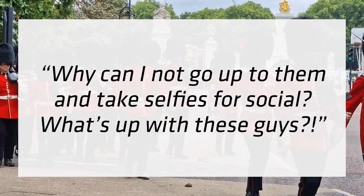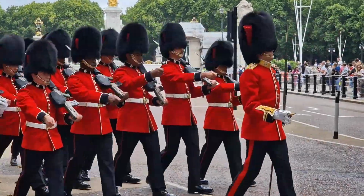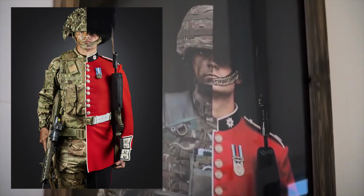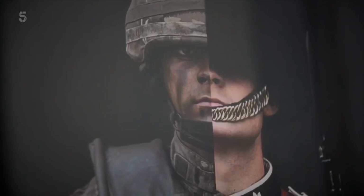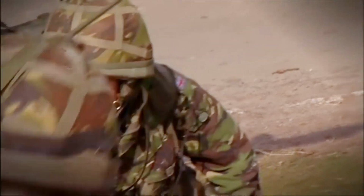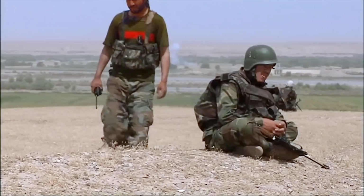Why can I not go up to them and take selfies for social? What's up with these guys? Look, these are not paid reenactors in silly costumes. This is not Gettysburg. These are real members of the military performing a real job with real weapons. These men and women have come home from wars. They've fought valiantly for their country. They've lost friends in battle and experienced unspeakable horror.